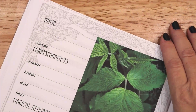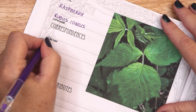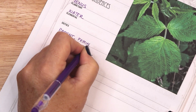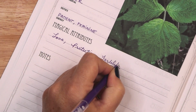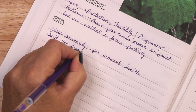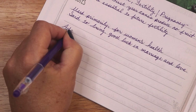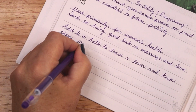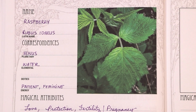Next is raspberry leaf. Raspberry is another plant that's used for drawing love. It's generally associated with women's health and is also used in magic related to fertility and pregnancy. Aside from its feminine energy, the raspberry plant also has a patient energy. Add raspberry leaf to a bath to draw a lover to you and to keep them faithful. Raspberry leaf is said to bring good luck in marriage and love.